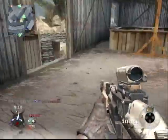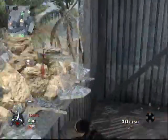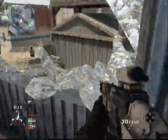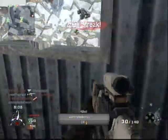We'll be talking about the center building of Firing Range here. This is a great spot to hang out, right in the center of the action. When you place your claymore, you want to make sure your back is all the way against the wall. This will ensure that anybody running up the stairs with lightweight will still be hit by your claymore.